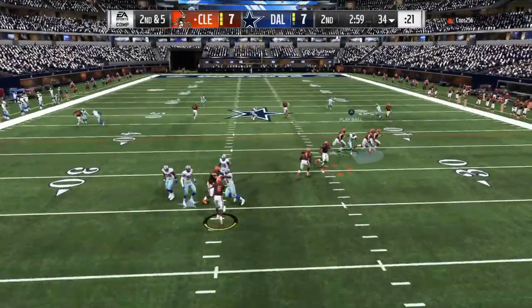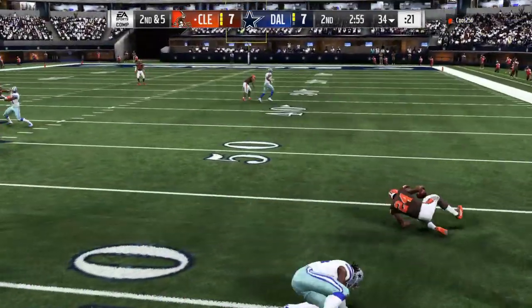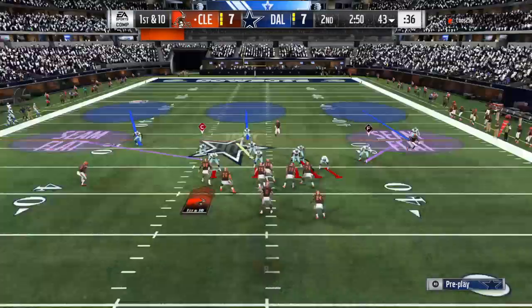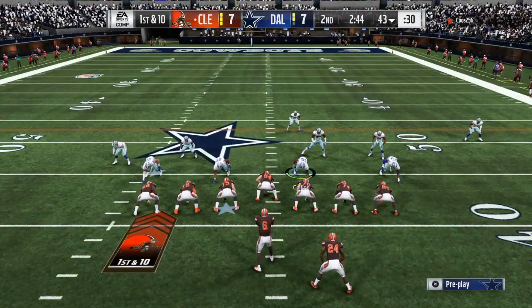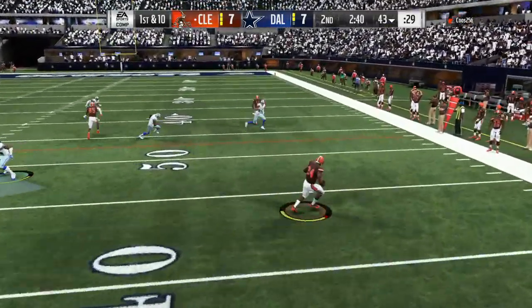To throw, Mayfield. They set up the screen to Chubb. And he'll get up to the 43-yard line. It's a 9-yard gain, and it keeps the drive moving. For a second there, I thought that might break big. Screen pass. Looked like it was coming together. Looked like there was an opening. Still ended up with a solid gain.